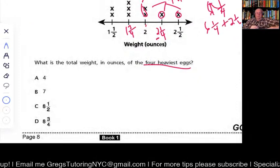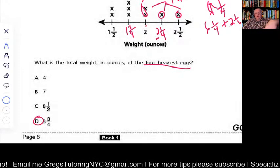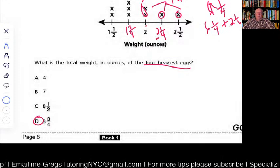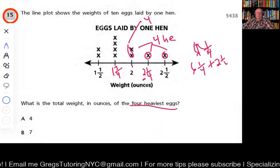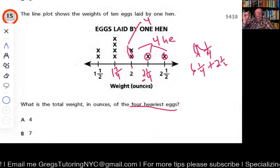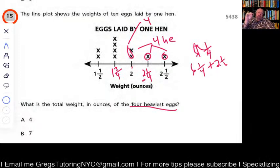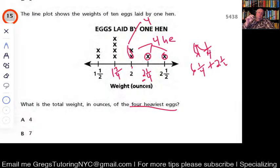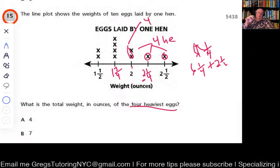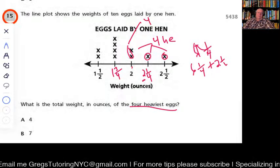Okay, when we do that. This all didn't fit on the page, but all right. So this one's pretty straightforward. What's really the key here, even though a lot of kids get this wrong, is realizing that each X represents 1 egg, and that there's 2 X's above 2. So that's 4 ounces. A lot of kids will do 2, 2 1/4, 2 1/2, and get 6 3/4, which is not one of the answers.